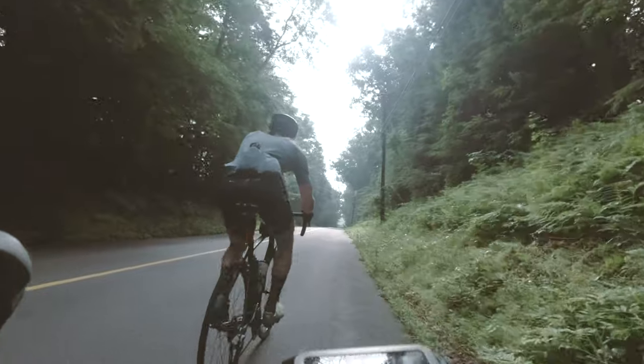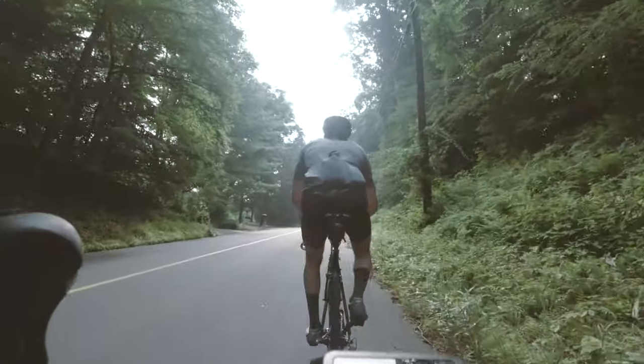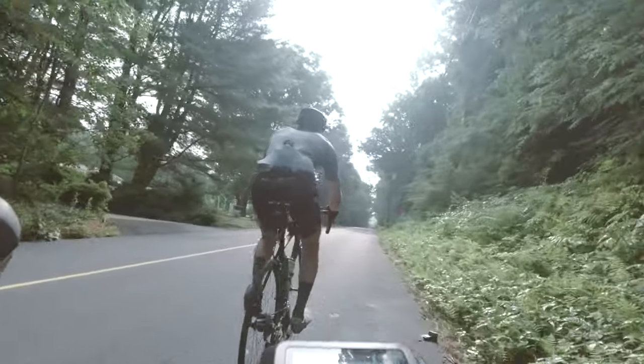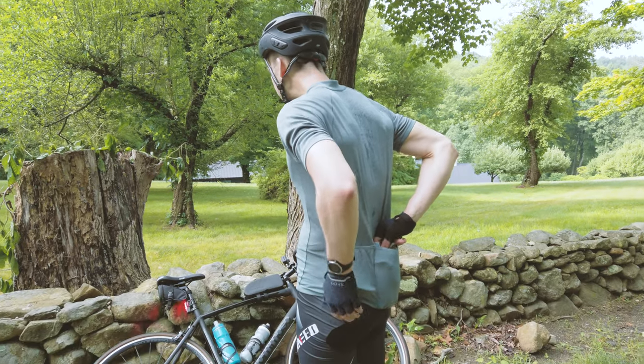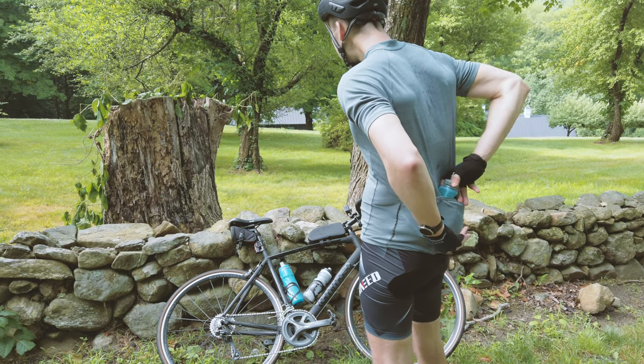But yeah, we're at a pit stop for fueling number two. I have my second Clif Bar here. And here's Jason. Yeah, good ride so far. The roads are nice and quiet. Of course, as I say that, a car passes. Probably the first one we've seen in, I don't know, half an hour. Haven't seen too many cars in this area.